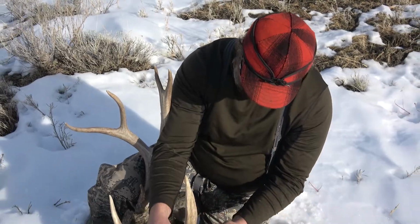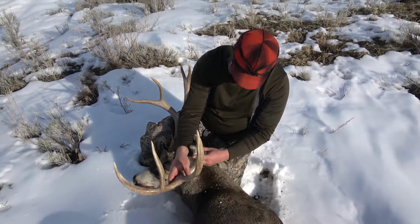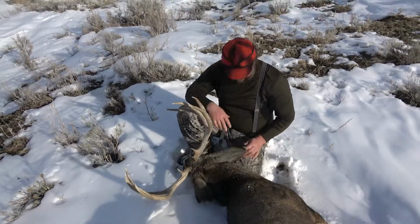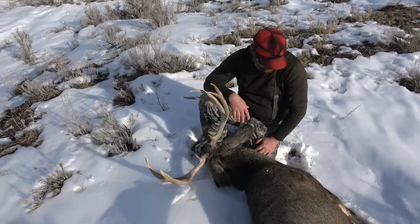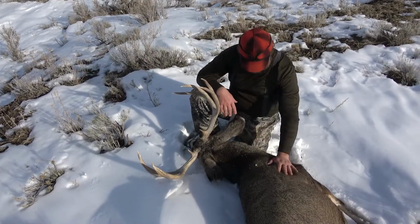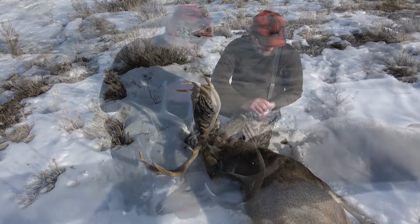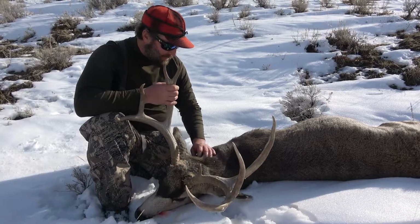Split ear. I mean, that's just gnarly. He's an old boy. Old boy that'll feed my family. And he'll go on the wall and I'll remember the trip forever. Here, man, I love the split ear.